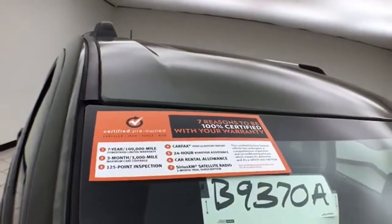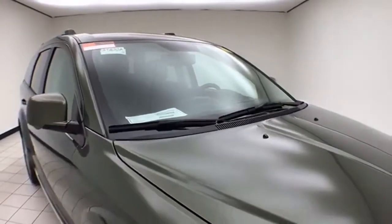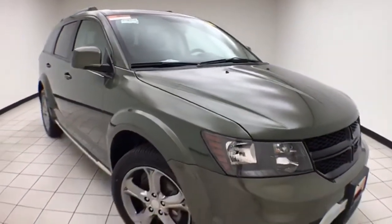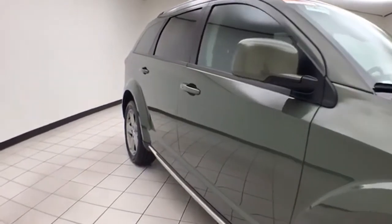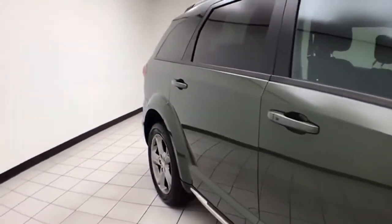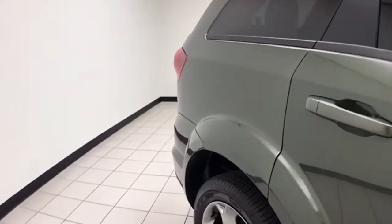To be Chrysler Group certified, the vehicle goes through a very strict 125-point inspection, giving you the balance of a 3-year, 36,000-mile bumper-to-bumper and a 7-year, 100,000-mile powertrain warranty. Also receive an additional 3-month, 3,000-mile maximum care coverage, along with 24-hour roadside assistance and car rental allowance.